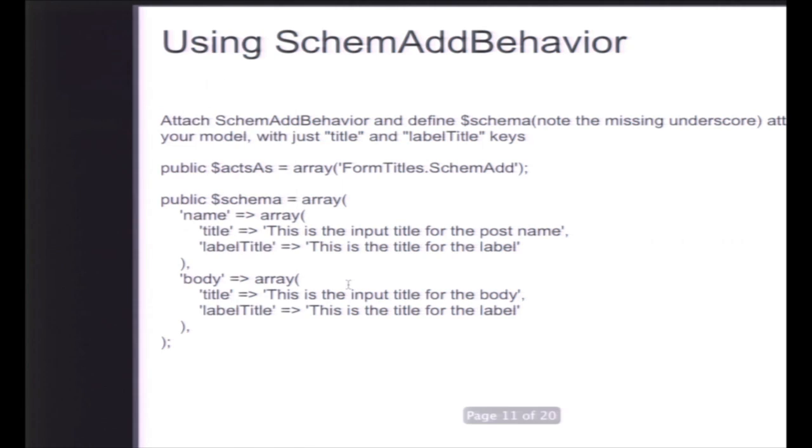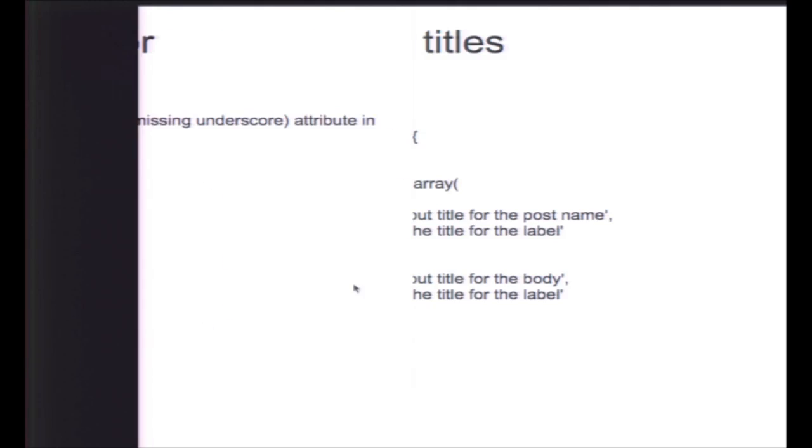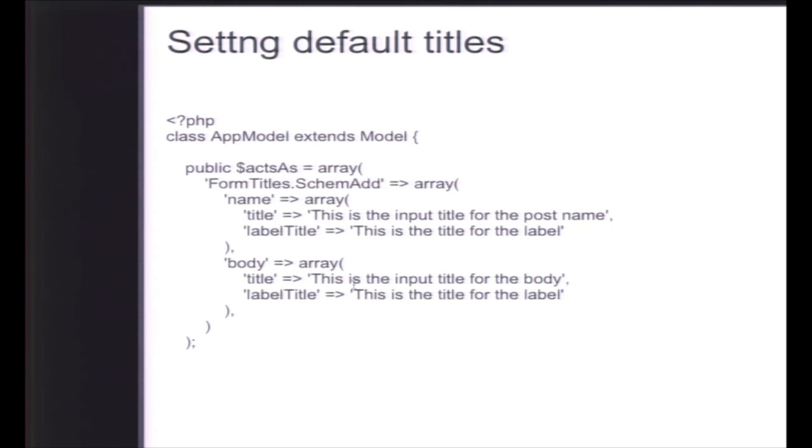I don't know if it's a cat even. So I did a little behavior to make it easier, because you don't want to define all your schema in every model. It should read it from the database. So if you define the schema without the underscore and just put the field title, label title, it will inject it. If you set it up, add the behavior, you can set default values for it.